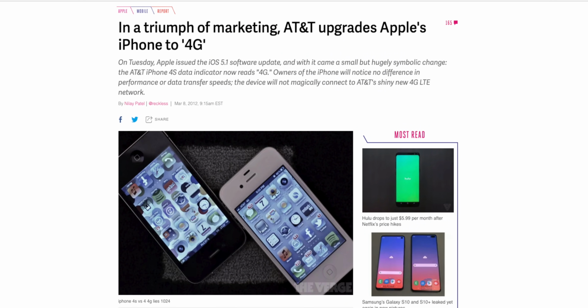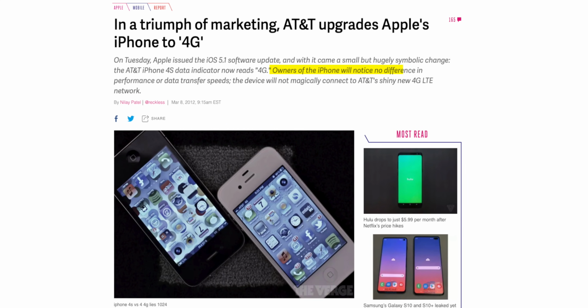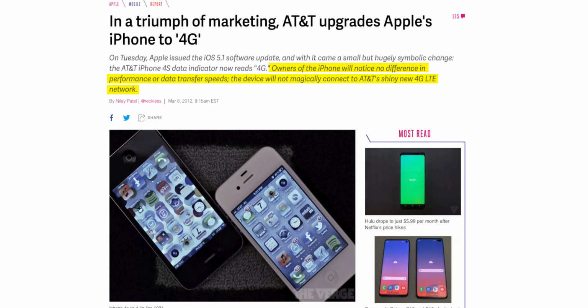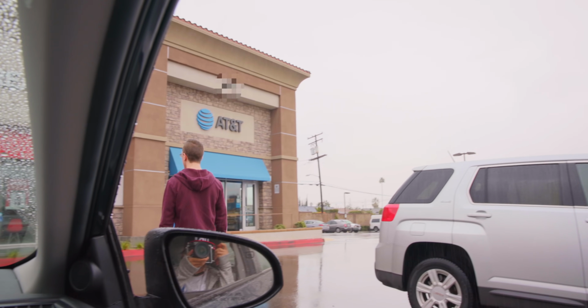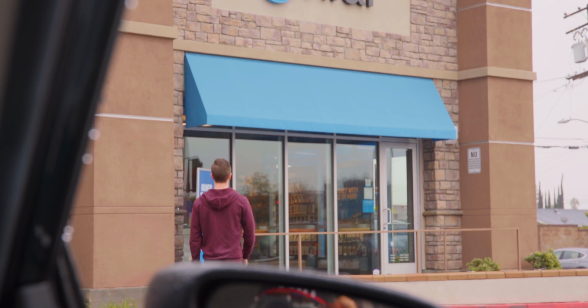And if this all sounds familiar, then you would be right. Back when AT&T was transitioning from 3G to 4G, they sent out an update to their phones to change the badge to say 4G, when it was actually still on 3G. Yeah, they're doing that one again. So based on all of this, it seems pretty clear to me that 5GE is not going to deliver a true next-gen experience, but to be fair, I think it's time to put it to the test. So let's see if we can actually track down a 5GE phone and see how it actually performs.